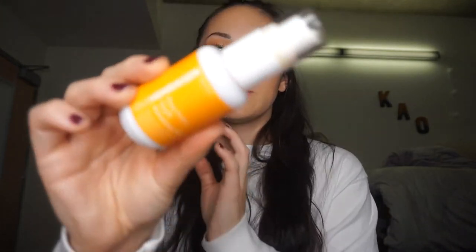This is the Ole Henriksen Pure Truth Youth Activating Oil. And this is with pure rosehip fruit oil. And it's a little intimidating at first when you apply it because it's kind of bright orange, but it blends into your skin and leaves you nice and glowy, and I love the smell. But this is like a power team. If you use both of these, I swear your face will love you.